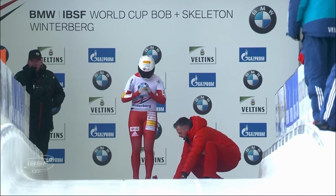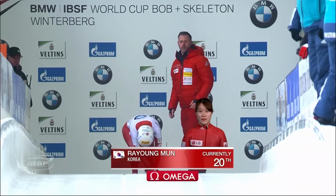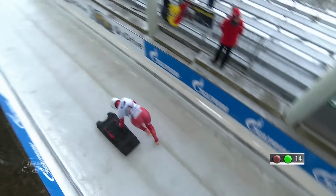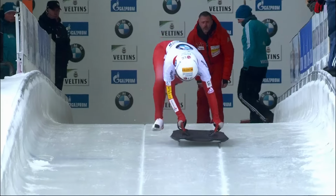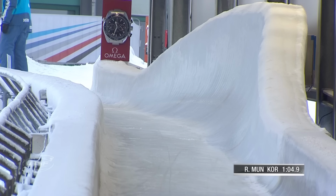Rae Young-mun of Korea gets the second and deciding heat underway in Winterberg, Germany. Race 4 of the BMW IBSF Women's Skeleton World Cup. Korean coach Richard Bromley yelling her off on her Bromley sled, and a big red letter day for her. Makes the second heat for the first time in her career.